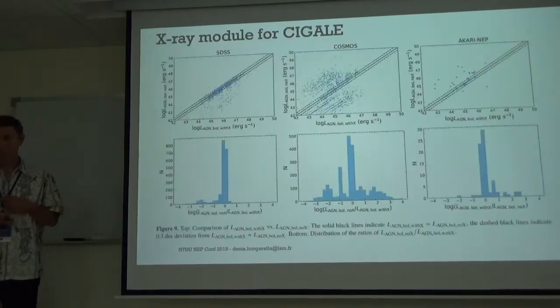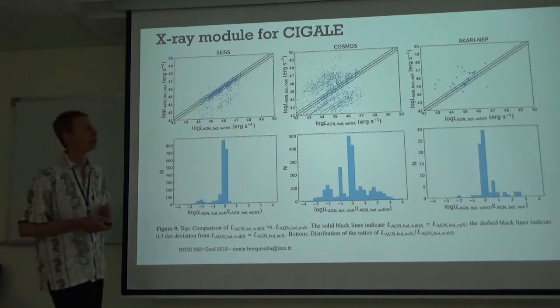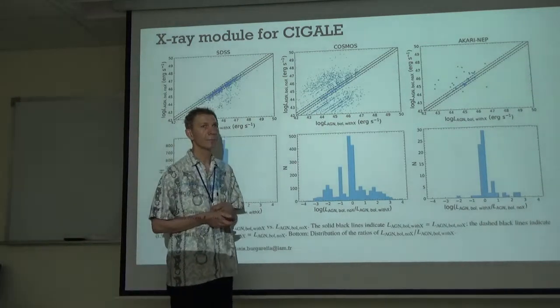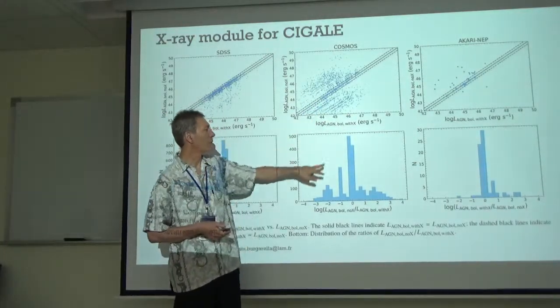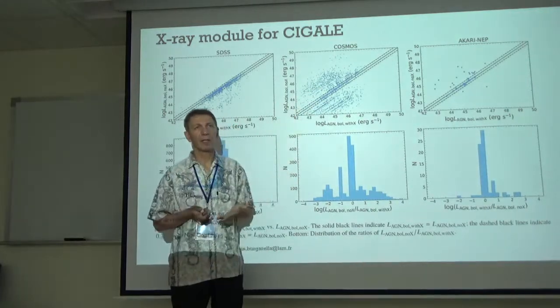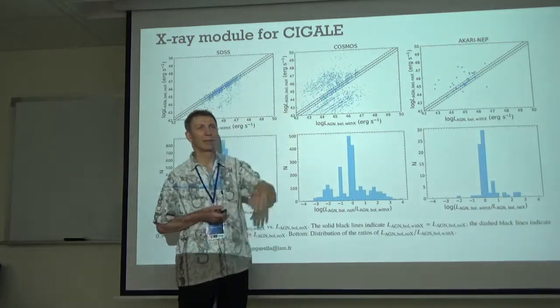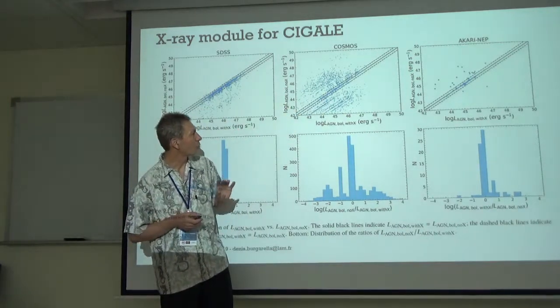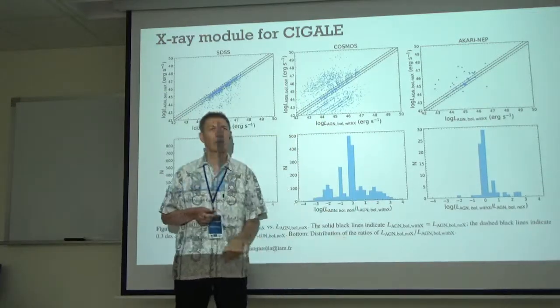Can you just explain the Cosmos plot again? Oh, sorry. It looks like there's a complete explosion of points. So what does that mean? Well, it means that without X-ray, you badly estimate AGN luminosity. Well, it seems to be quite structural. I'm not sure why, but you missed a lot of AGN luminosity.